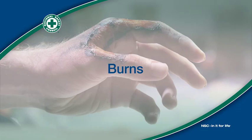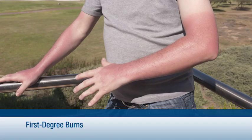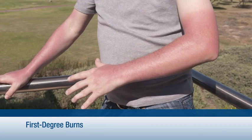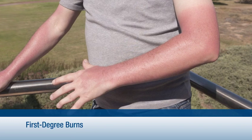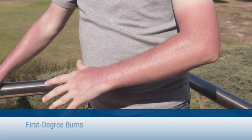Burns. Burn injuries almost always require first aid, and it is the type of burn that determines what first aid steps to take. Burns are categorized in terms of severity by the depth of the burn. First-degree burns, such as sunburn, damage the skin's outer layer. The skin looks red, dry, and painful, and you'll see signs of swelling.